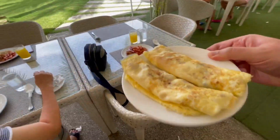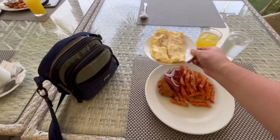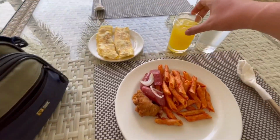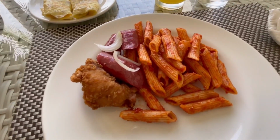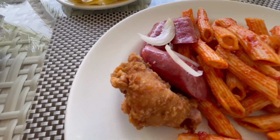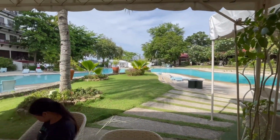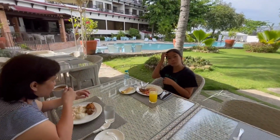Okay, got my eggs, everything on it, omelette. Then I got, I think this is pineapple juice. Then pasta, chicken, and longanisa. With this view.